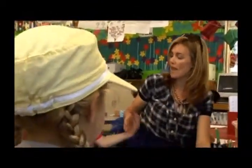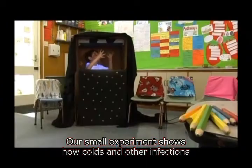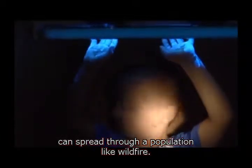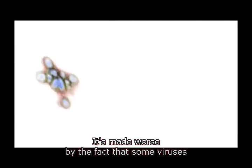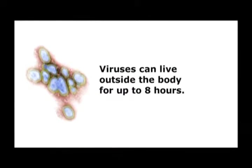What's your name? Adam. A special light revealed just how much of the substance the kids picked up. Gross. Our small experiment shows how colds and other infections can spread through a population like wildfire. It's made worse by the fact that some viruses can live for up to 8 hours on surfaces like doorknobs.